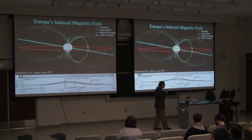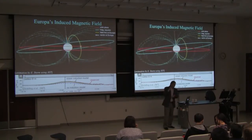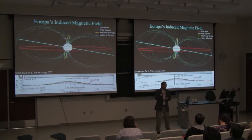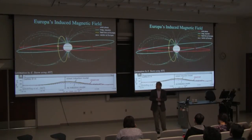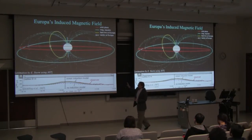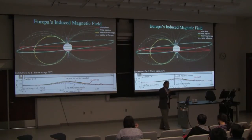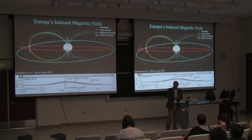What this can't tell us is it can't separate the depth of that ocean from the salinity of that ocean, right? It's a product of the thickness and salinity. If we can measure this at a couple of different frequencies, then we might be able to separate out that depth and the salinity of the ocean.